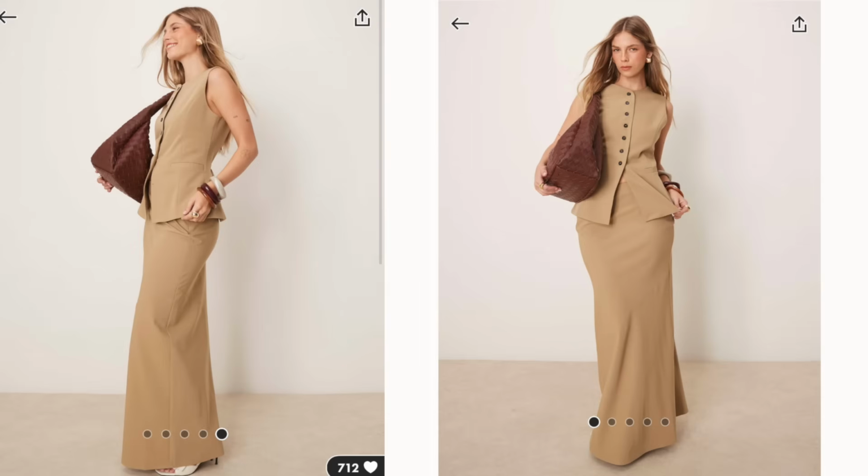I personally love a vest or pants situation, or vest and skirt, or vest and shorts. It's really good, in my opinion, for certain jobs and just looking put together without having to think too much. Again, this is from ASOS. Keep in mind, it's not the best material, but I do like to offer a bevy of materials, as we don't always care about the same things. Some people want style, some people want quality.